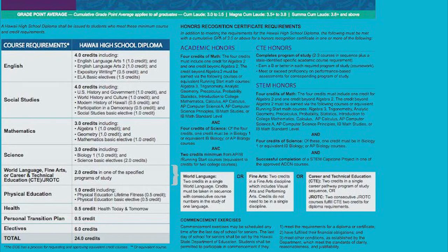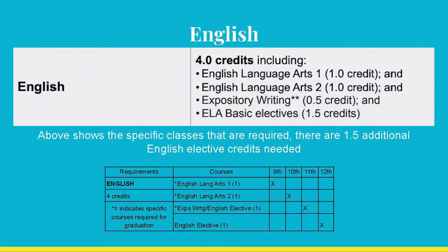You have a copy in your STARS Google Classroom to refer back to later. The table on the left outlines the various requirements for graduation. To the right of the table, there is an explanation of various certificates you can earn beyond the basic high school diploma. We will now go over all the different parts separately.